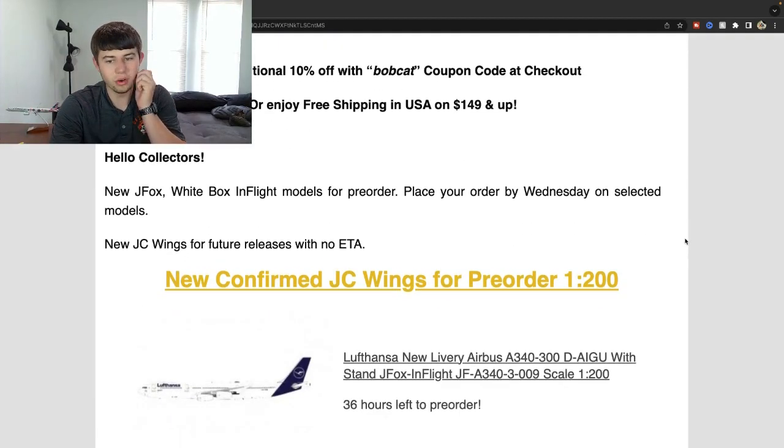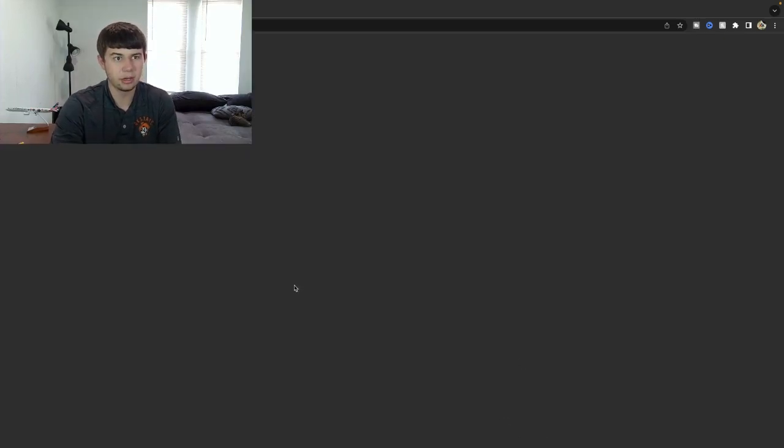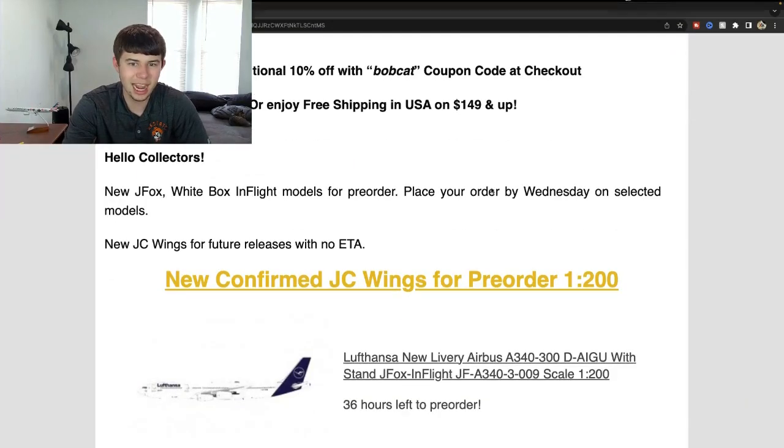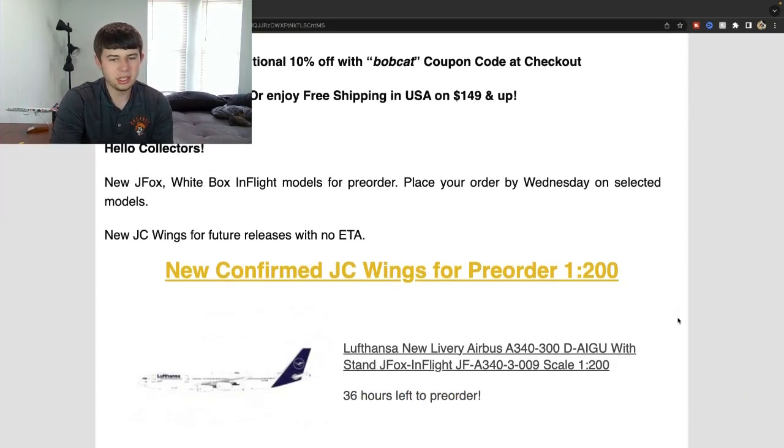Lufthansa Airbus A340-300. How about that? Delta Alpha India Golf Uniform. How about that? So this must be a really limited edition because it says only 36 hours left to pre-order. I'm sure that's expired as of now. No, I guess not. So that must update on an hourly basis, which is quite interesting. But yeah, really nice plane right there, and definitely be sure to go get it if you like it. That is a nice release. I'm sure that mold's really good. So nice release right there for Lufthansa.